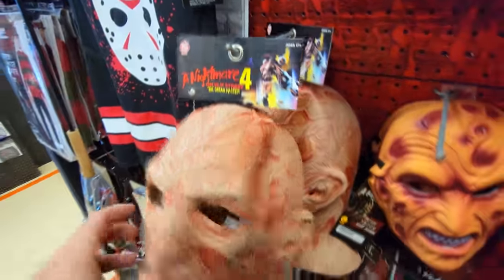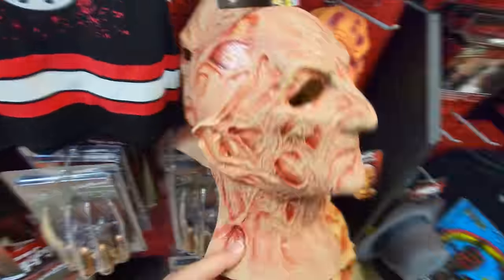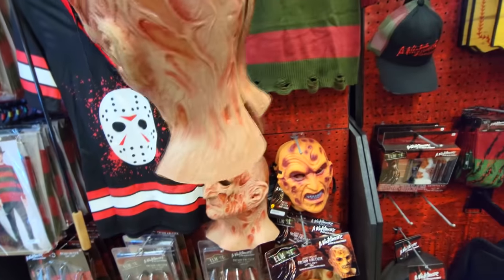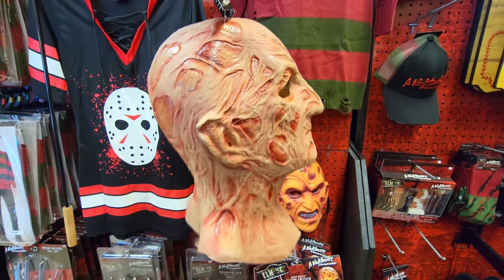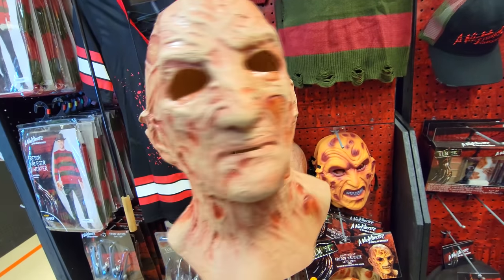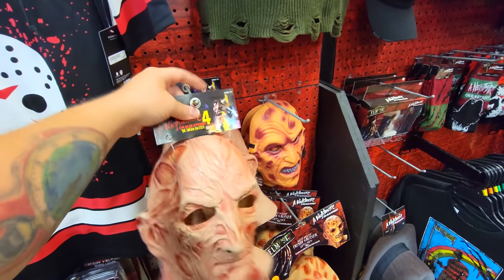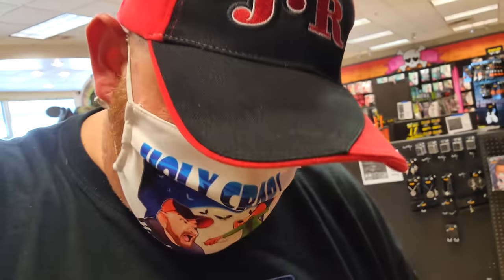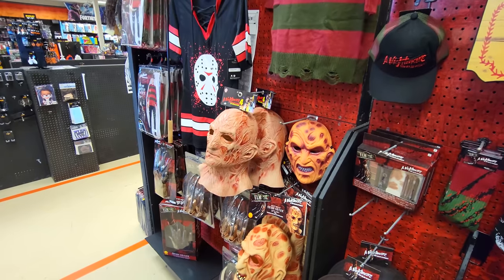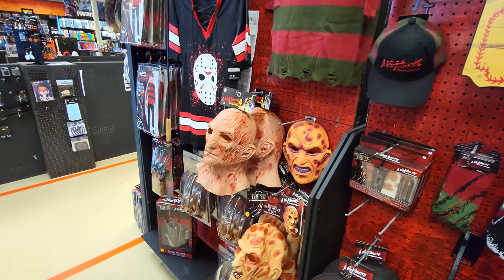Nightmare on Elm Street 4, the Dream Master. And this is a really, really good looking Freddy mask. It goes down under your shirt, or the sweater, if that's what you were wearing, obviously. And it's good quality latex. And it's a really good looking mask. Definitely my favorite one I've ever seen. Except, of course, for the actual replicas, you know, that people make and put a lot of time and effort into making them look like they actually came from the movies. But as far as a retail mask, that one looks totally awesome.